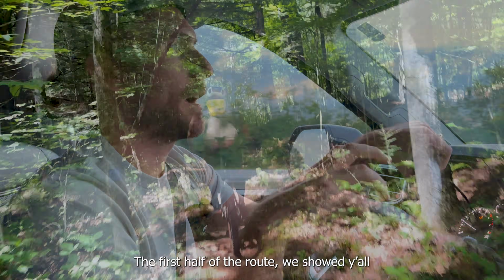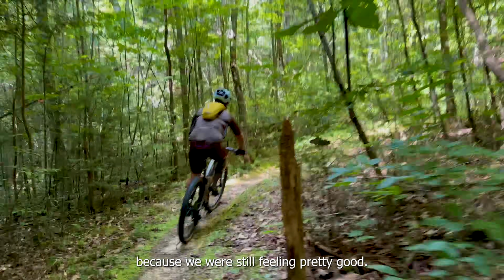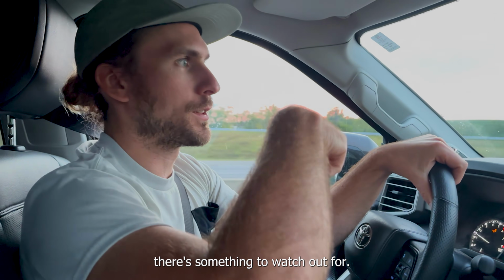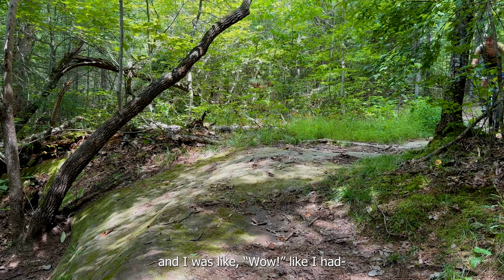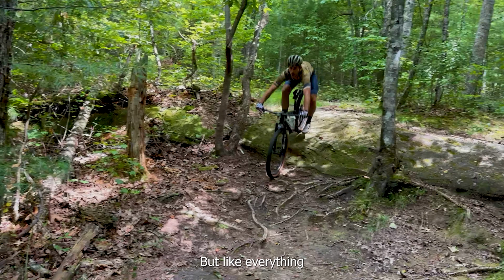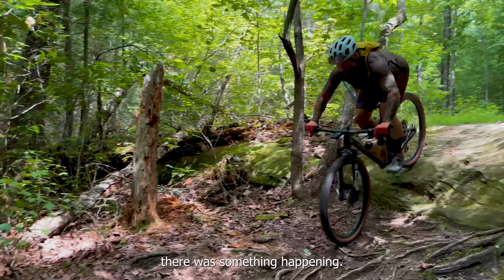The first half of the route, we showed y'all a lot of that one on camera because we were still feeling pretty good. One thing I want to tell everybody about is if you see an arrow pointing downward, there's something to watch out for. We rolled up on that first slick rock, and I didn't want to ride it totally blind, so I grabbed the brakes, but from that moment on, every time I saw a down arrow, there was something happening. Nice, man.